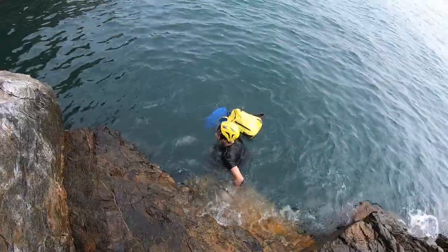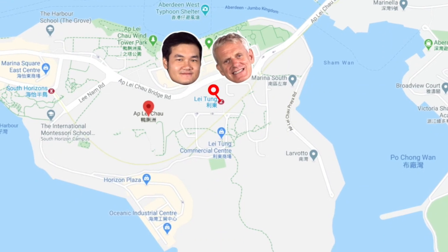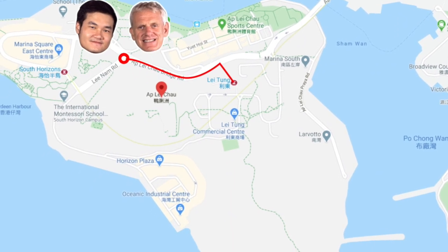In this series, we take on 10 water adventures that can all easily be done in one day. We begin with a coasteering crest in the southern district of Hong Kong.